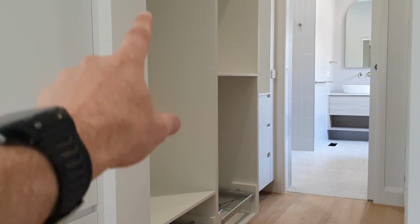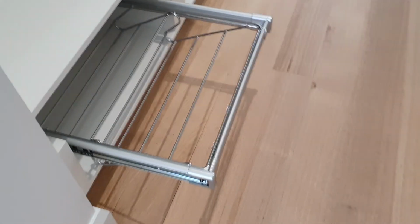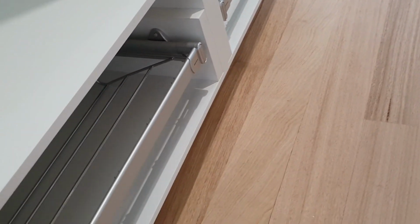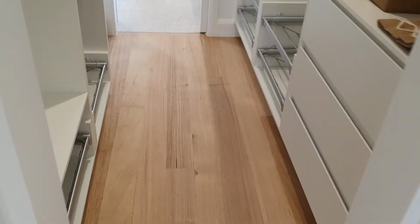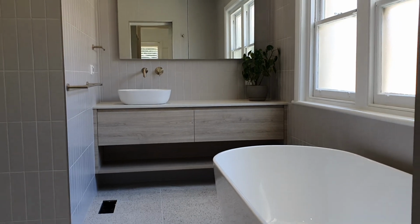It's floor to ceiling, all custom to how they wanted it. Long hanging sections, half hanging sections, drawers, and then obviously shoe racks that pull out like this. So they're really, really cool these days, and a really good space saver. Keeps everything looking neat and tidy. And then again on this side, the same. So sort of his and hers in this space. And then we walk through to this absolutely stunning master suite.